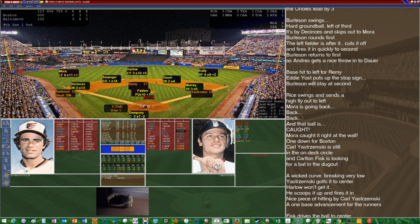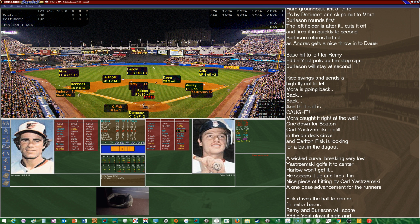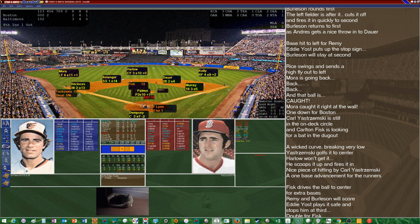And that is going to go over the head of Harlow all the way to the wall. 2 runs will come in. Yastrzemski is going to be held at third. And Fisk has himself a 2-run double. So it's now a 3-2 game as the Red Sox get on the board.